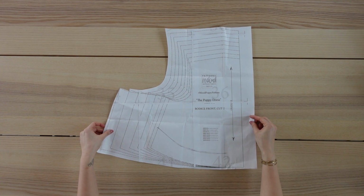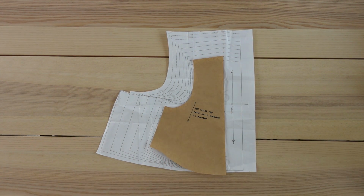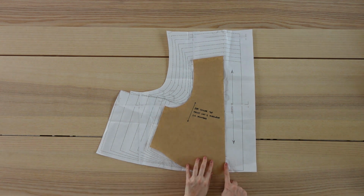Here is the original pattern for the front bodice, and here is my pattern traced out in a size 4. You can already see that I've made some modifications. This whole section here is the seam allowance required for the dress, but I'm fully lining my top, so I decided not to include this section in my pattern.